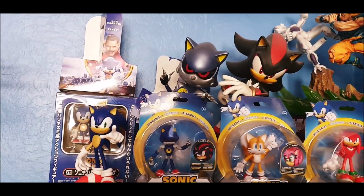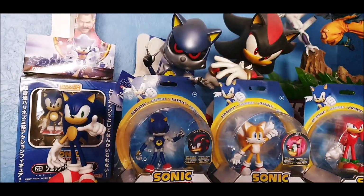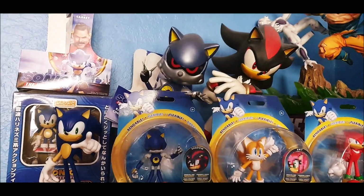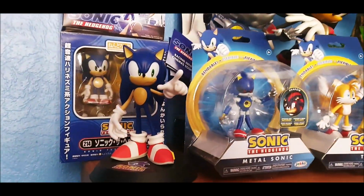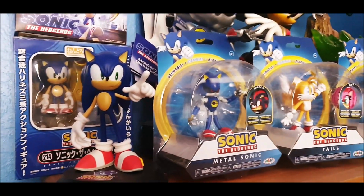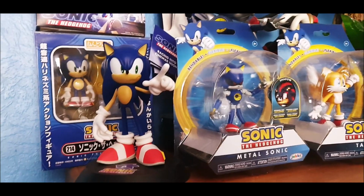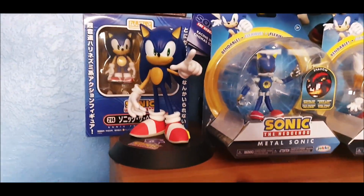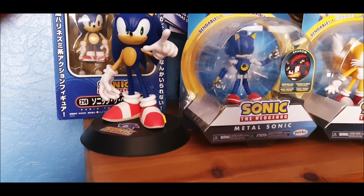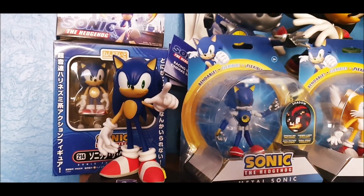Okay guys, as we move up now at the top of my cabinet, we have some other various figurines and statues to show and miscellaneous pieces. We'll start from the left here. This is the Nendoroid Good Smile Sonic the Hedgehog figure. There's been various types of these, but this is I believe the original. Here is the newest version of the 20th anniversary Sonic statue. There isn't much difference, I've done a video on that.